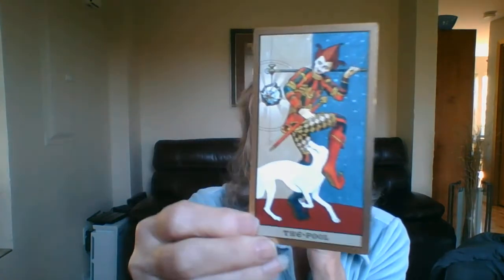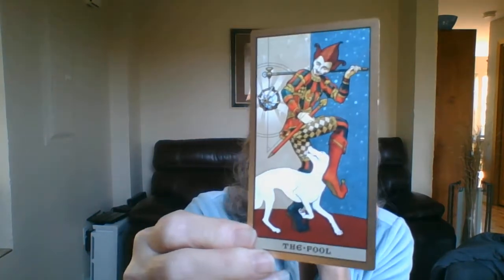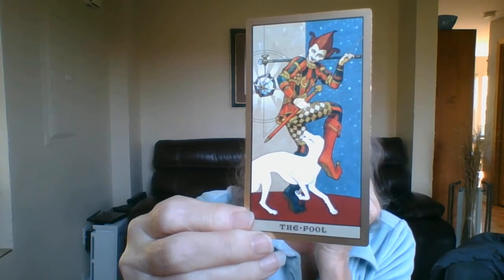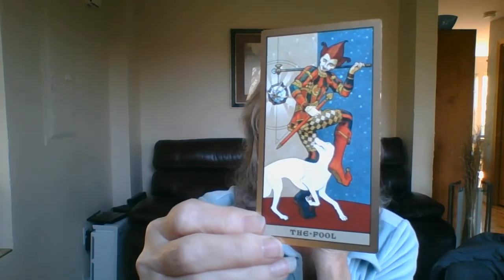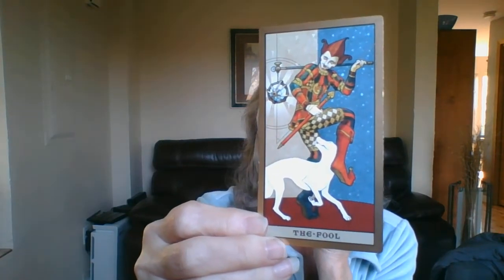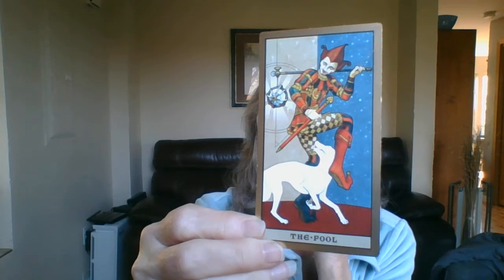The third one is, along the lines of more of the Jester Fool. And this is from the Keymaster Tarot. And I actually love this deck. I did a review of it and it hasn't gotten a lot of views, so I'm not sure that people are picking up on this deck that much. I think it's one of the most elegant decks I've seen.